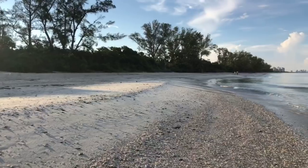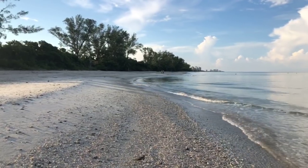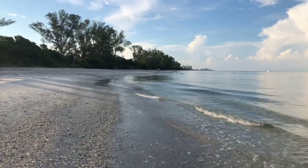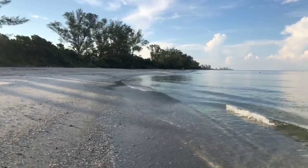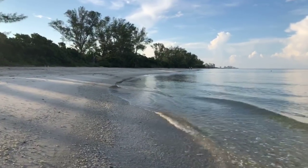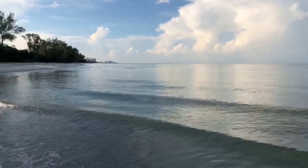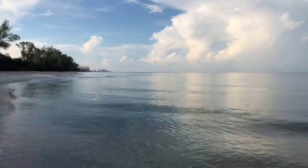Not as many birds as there were yesterday. I don't know where they're hiding this morning. That water's nice and flat again, though, today. It's been really calm. I don't know what it's like further out in the Gulf, but close by shore here, it's been really calm lately.